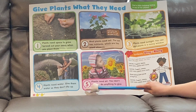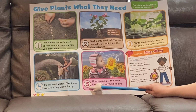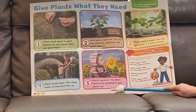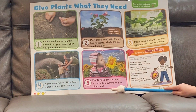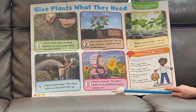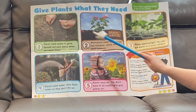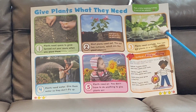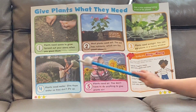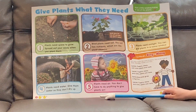And our last box, look at this. Inside the pink square is the number 5. Plants need air. You don't have to do anything to give plants air. We need air too. We breathe in and we breathe out, but air is all around us. So we need seeds, we need soil, we need sunlight, and we need water and air. And those things will help our plants grow.